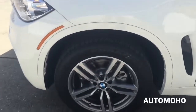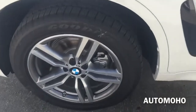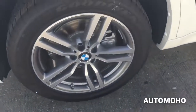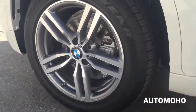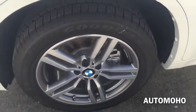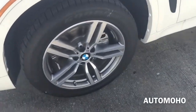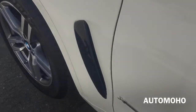And there's the cornering light on the side. Now this particular model comes with the upgraded 19-inch M-Lite alloy wheels with run flat performance tires. Behind the wheel is the set of internally ventilated brake discs with the silver painted brake caliper. And there's the specific X6 fender.